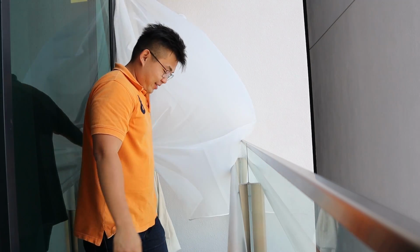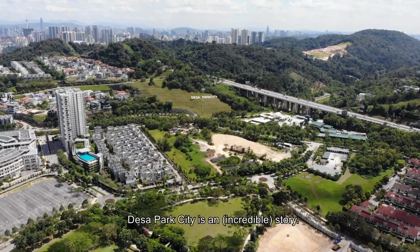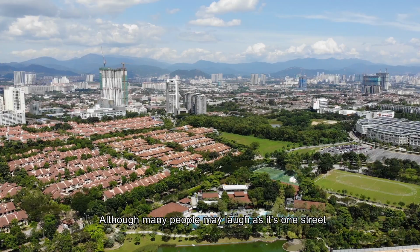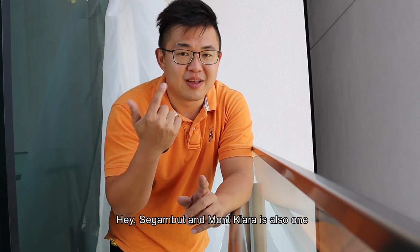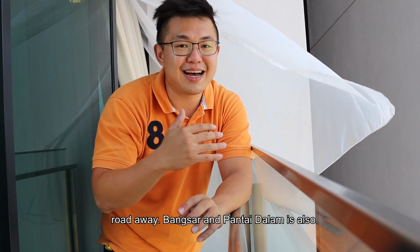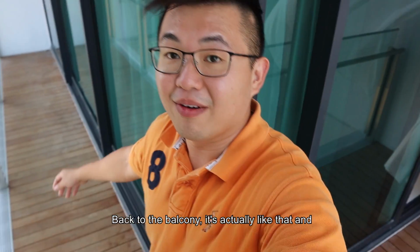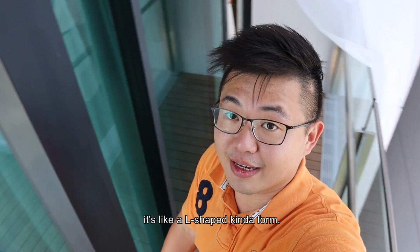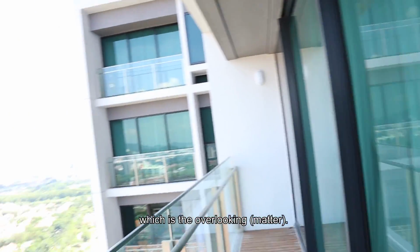Okay, so this is the balcony, and Desa Park City is a story. They were actually nominated for the best township before. Although a lot of people will laugh, it's one street away from Kepong, Manjalara. Sri Kembangan and Mont Kiara are also one road away. Bangsar and Pantai Dalam are also one street away. Lots of difference, okay? The balcony is actually connected, like an L-shaped kind of thing.